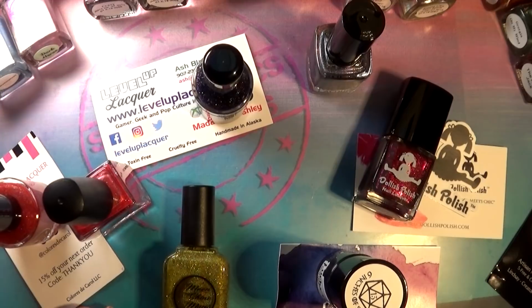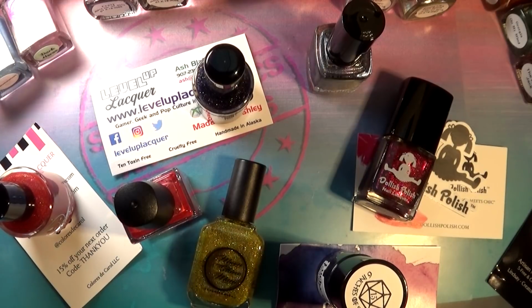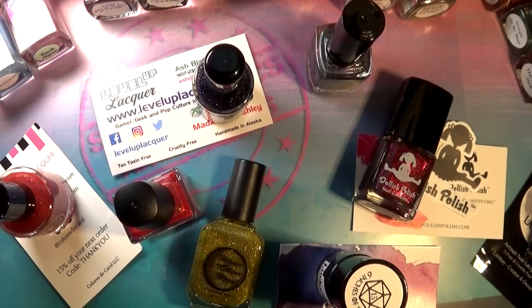Last month's Polish Pickup was book themed, which is a great theme in my opinion because I love books and I love to read. A lot of these polishes ended up in my shopping cart mainly because of the idea or the concept behind them. Not all of them did. Some of them were just for the looks. So I've got eight polishes and one extra thing that I'm going to show you at the very end.